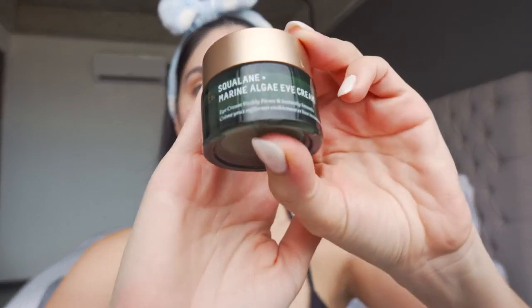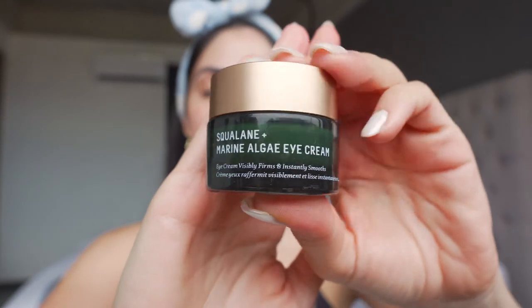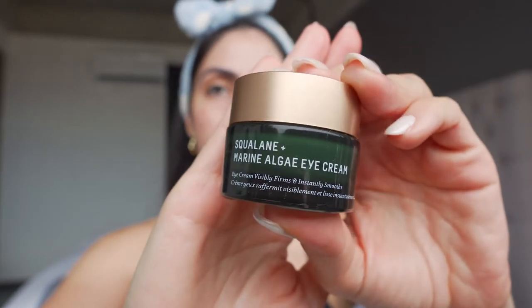And then for my eyes, I'm just gonna prime them with the Biosun Squalane Marine Algae Eye Cream. This is going to make your eye makeup look so much better. It's going to make it last longer. So make sure that when you are applying makeup on your eyes, you are using some sort of eye primer, or you're just using an eye cream. It's going to make your makeup look so much prettier and just glowier.